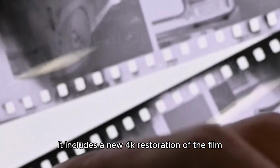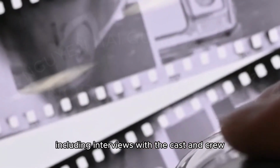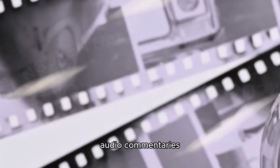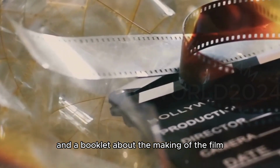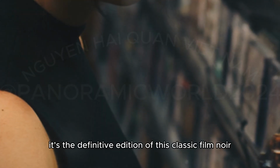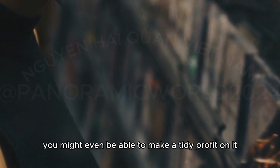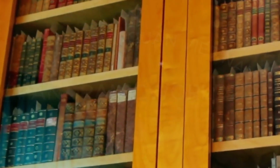It includes a new 4K restoration of the film, as well as a whole host of special features, including interviews with the cast and crew, audio commentaries, and a booklet about the making of the film. It's the definitive edition of this classic film noir. And who knows, if you're lucky enough to own a copy, you might even be able to make a tidy profit on it.